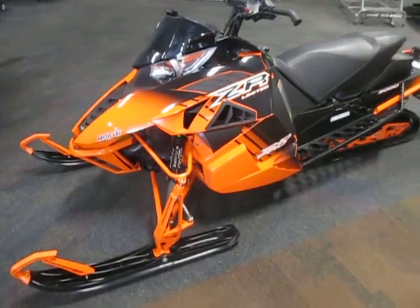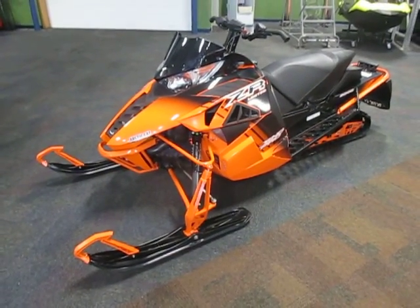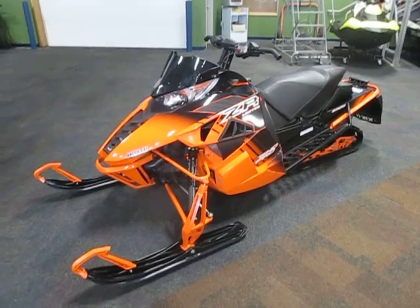2014 9000 ZR Sno Pro Limited with 3,900 miles.